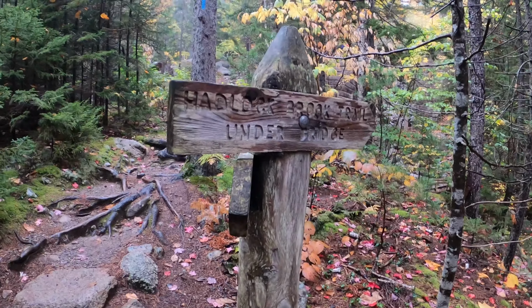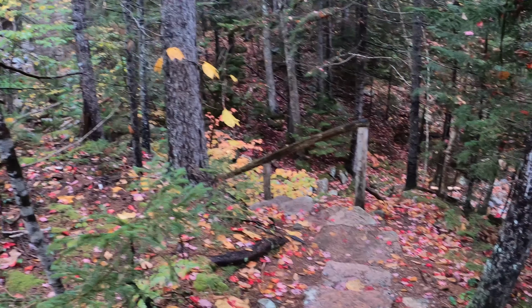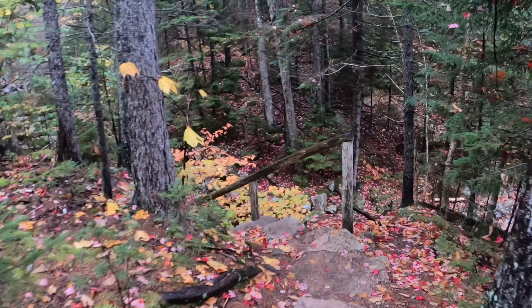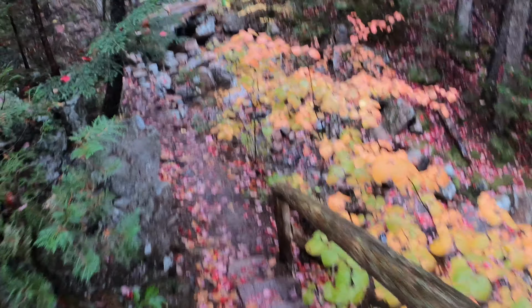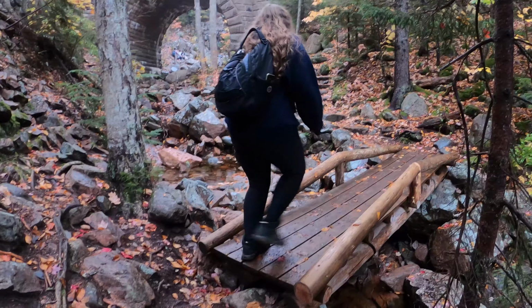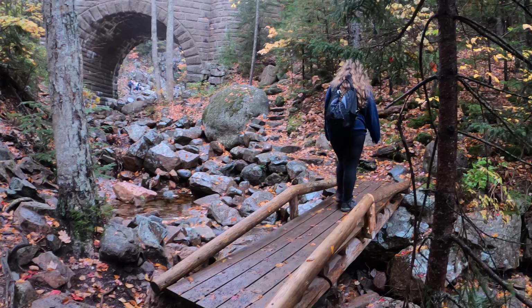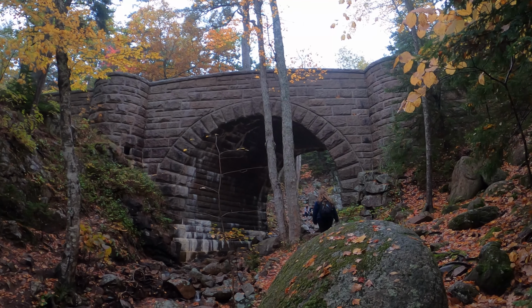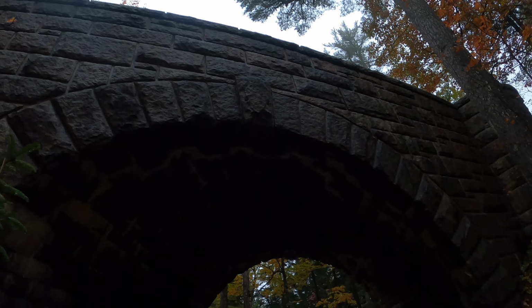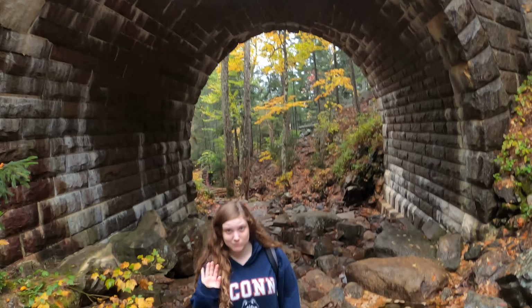Oh, Hadlock Brook Trail under bridge. Oh, here's some stairs. We can see some people over at it. I cannot wait. Steep and slippery stairs. What a tremendous bridge. That looks awesome. It looks like a castle.